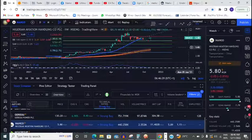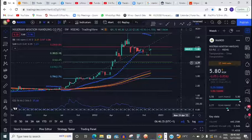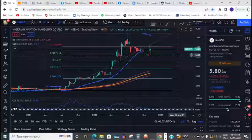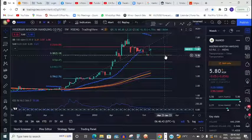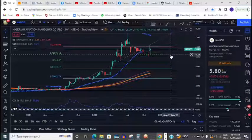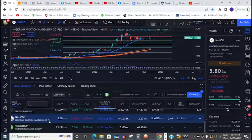NAHCO. Okay. What do I expect in this stock? If you can get it around 5 naira 20 kobo, that's a good entry for this particular stock. You can still get an entry.